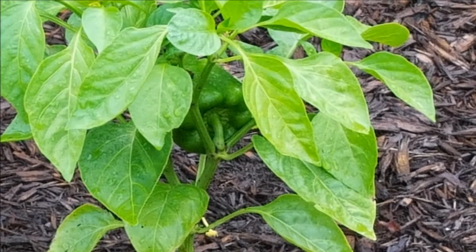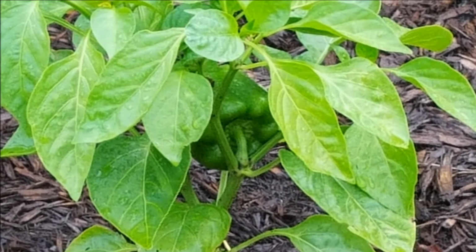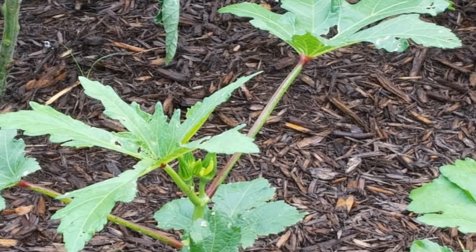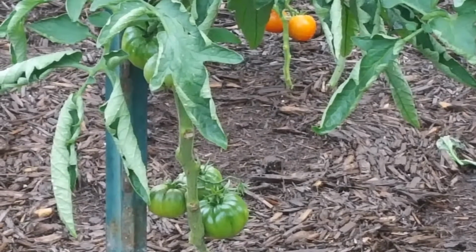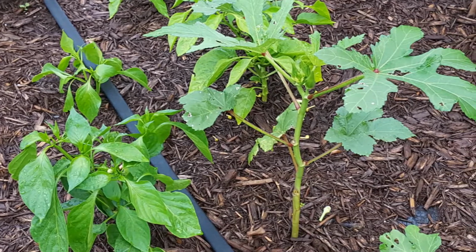Anyway, the peppers are looking amazing. There's not as many this year as there was last year. This year we're growing okra for the first time, so I've been able to put that into a few salads. The Cherokee purple tomatoes are getting really large.